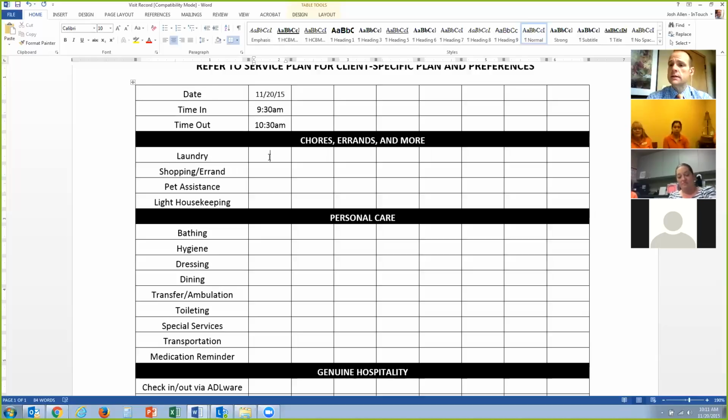Now looking at this sheet, it's a blank piece of paper. You still need to look at the service plan and your daily caregiver assignment. You still need to look at those to know what you're supposed to do. This is just a tool to document what you've done. So if for this particular client I had put in a load of laundry, I would put my initials. If I had done some light housekeeping, I'd put my initials. And you would just go down the form, all the way down the column, for every time you visit the client. So if I help them get dressed, put my initials. I help them use the toilet, put my initials, and you just continue on down the form.